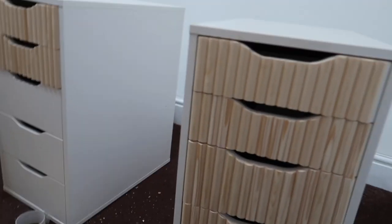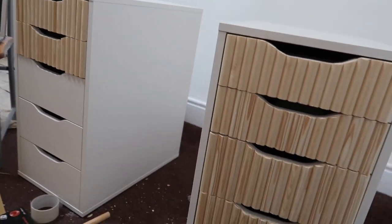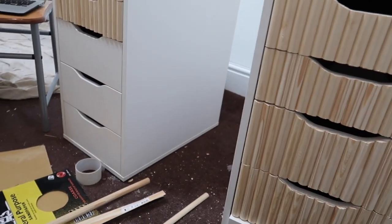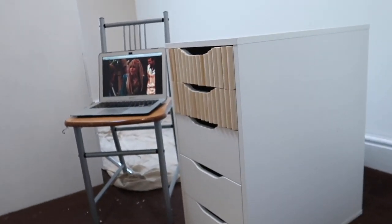So this so far has taken 5 mouldings, and there's still 4 drawers left. So I'm pretty sure I'm gonna have to nip to B&Q today to get some more, which is annoying because it is raining, and I'm watching Hannah Montana on the TV because why not? But yeah, I'm gonna show you how I do them basically.